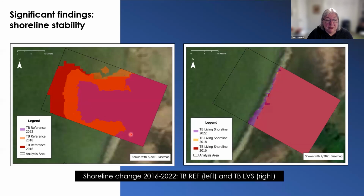And then in 2022, the shoreline had backed up to here. And this is our reference area. Where we had transects set in the reference area in 2018, when we went back in 2022, a lot of that transect was just gone. And you can see the retreat there. This represented maybe about 20 feet, or might have been even more than that. It was a significant loss of shoreline in about 6 years.